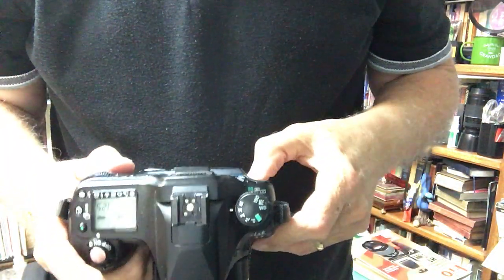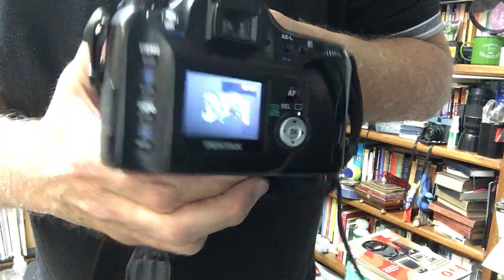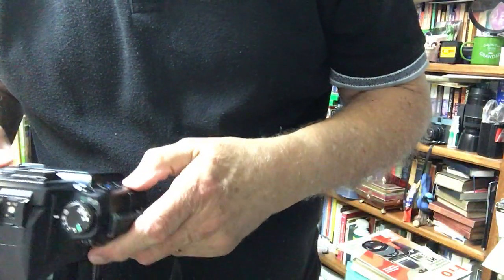You probably can't hear that, but I'll just press this and it should focus here. It's focusing as I do it, and I can also focus up here with the button and take a picture. I'll zoom in a bit closer and take a closer one. Now I'll show it on here. There you are. You won't see that on there because of all the reflections, but it comes up on there.